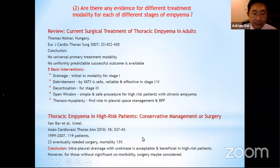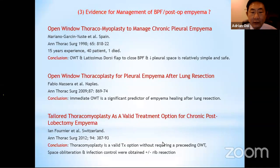You read it. And also the surgeons from Israel published a paper on what happens if a patient is too high risk: do you do conservative management or surgery? It shows that of 119 patients, initially they did the drainage, but eventually 23 of them, whose drainage was not successful, needed decortication, but the mortality was very high. He concluded that intraoperative drainage with urokinase is acceptable and beneficial in high-risk patients. However, for those without significant comorbidity, surgery may be considered. So you have to think very carefully about what you're going to do for patients with chronic empyema who are high-risk. So we know that decortication works and has evidence for it, at different stages of empyema, different causes, and different treatments. And it's showing the evidence.